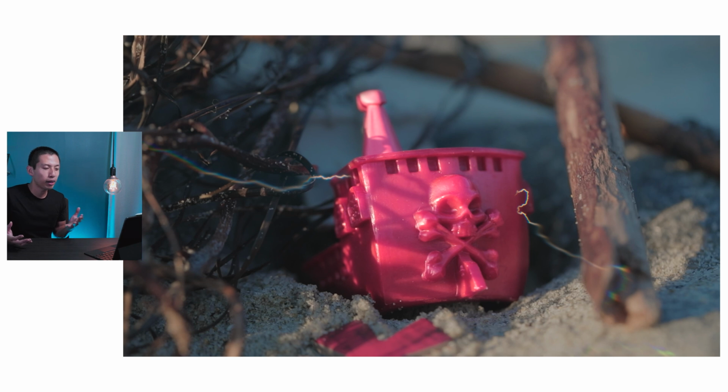So now you see here the pirate ship is shipwrecked, right? We see X marks the spot right next to it, sand, and we have seaweed and all this beach debris. So right away, I start introducing like, boom, this is about a pirate themed board game.